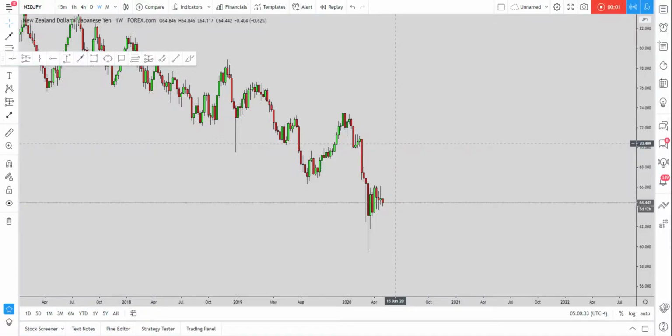Okay, so what kind of situation do we have at the moment on NZD JPY? Now we know that the market created this beautiful impulse to the downside followed by this nice retracement. And what do we expect? We expect the next impulse to the downside at least to start. So the market to basically try to make another move to the downside.